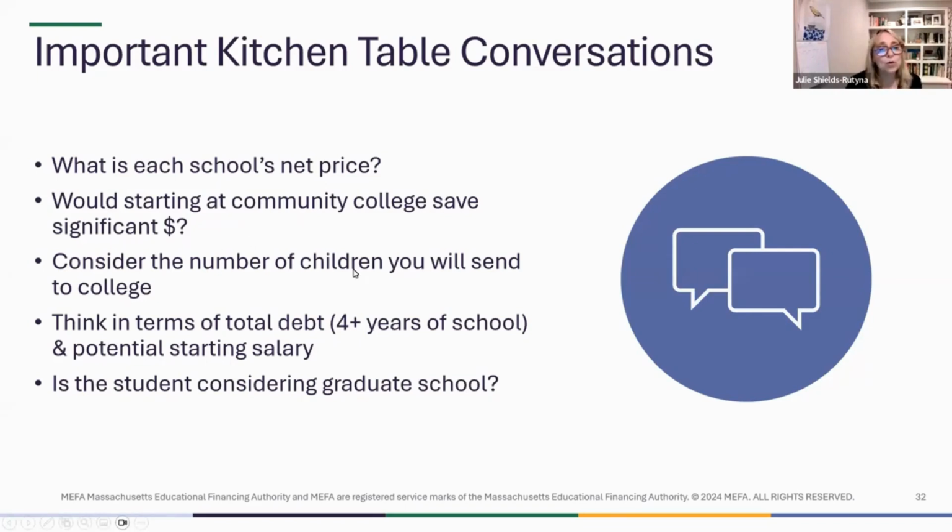You as parents maybe need to consider the number of children you'll be sending to college over the next number of years. Students probably want to think about, do I know my plan for the future? Maybe I don't, but some might. Am I going to be in a program that's going to require that I get a master's degree? Or am I going into an engineering program that tells me that the average salary of graduates of this program is $88,000?